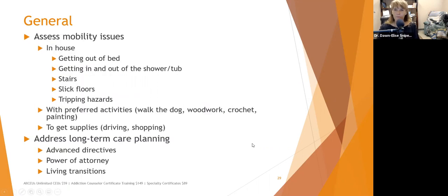You want to assess mobility issues of the person. Go around their house, and if they're still working, go around their work. But for a lot of clients with dementia, by the time a case manager gets called in, they're pretty much not working. You want to look, can they get in and out of bed? The bed at my mother-in-law's house is, I swear, 4.5 feet high, and it takes everything I can do to get in that bed. Out's not as hard, but getting in, especially when I was pregnant, was really challenging. We want to make sure that the person can easily get in and out of bed, which may mean lowering the bed frame, adjusting the mattresses somehow.